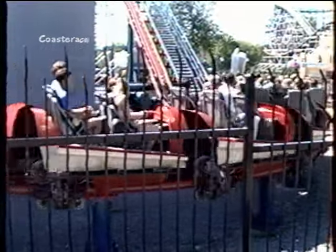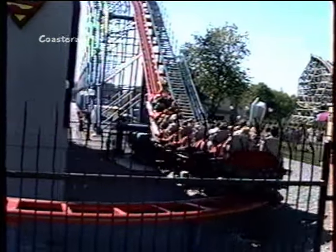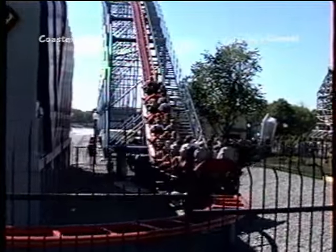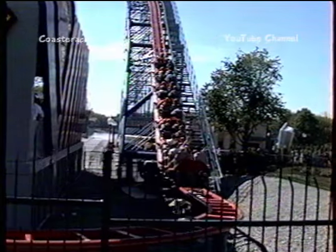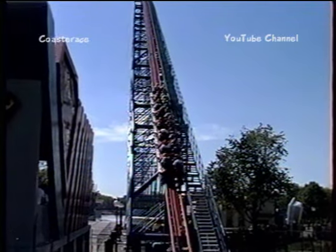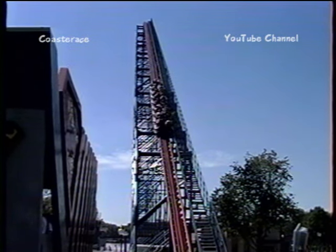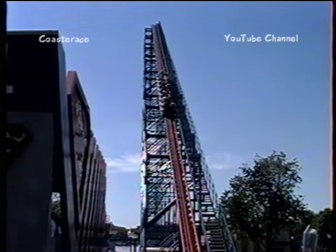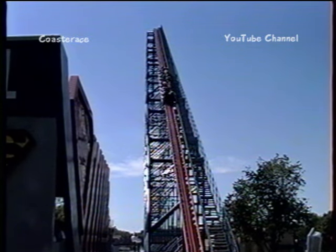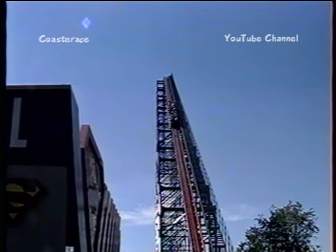And it zips you up to the lift hill. There's no more clank, clank, clank going up the lift hill. It just takes you in, it's a two-train operation, but you can see how fast that thing's going up the lift hill. Almost like an elevator lift. See? And it don't play around. When that gets to the top of the hill, that other car will be coming back, and it's a fast turnover.